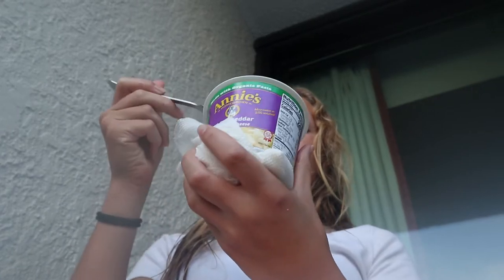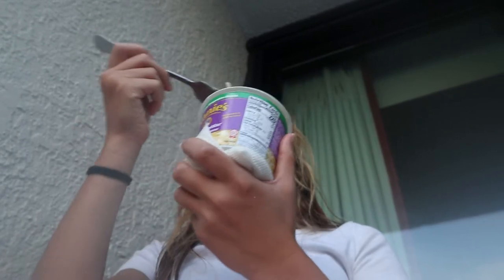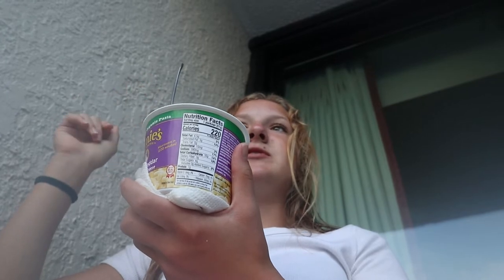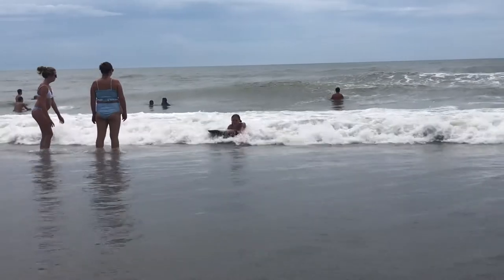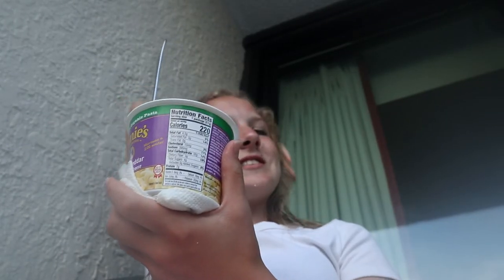So at lunch, I got a veggie burger, and it was okay. I kind of wish I would have gotten a normal burger, to be honest, because the last veggie burger I got was really good, but that one wasn't amazing, so I don't know. Then we just went to the beach from like 2 to like 6. We were out there for a while. I didn't really film it because you know how the beach goes. Feeling pretty sun-kissed, but it was really fun.